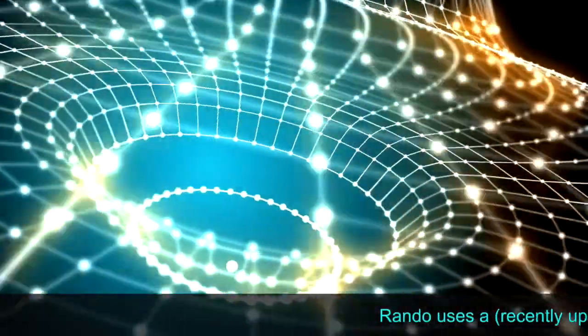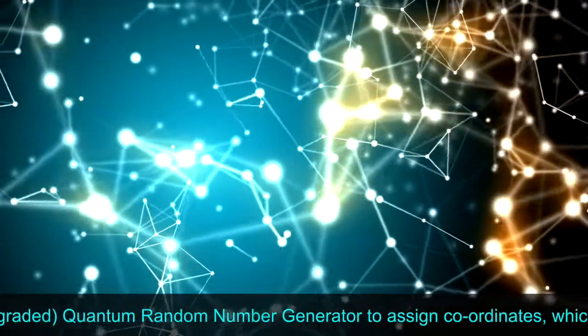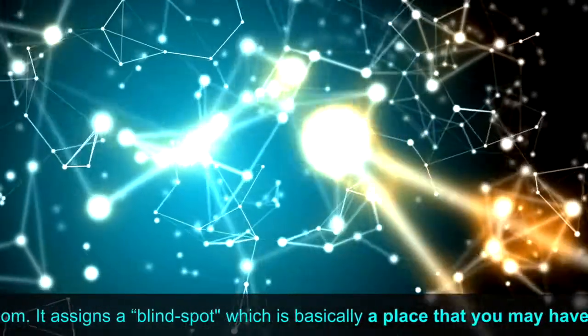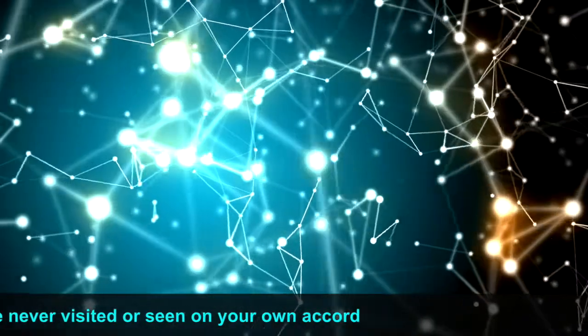Rando uses a recently upgraded quantum random number generator to assign coordinates, which ensures your location is totally random. It assigns a blind spot, which is basically a place that you may have never visited or seen on your own accord.